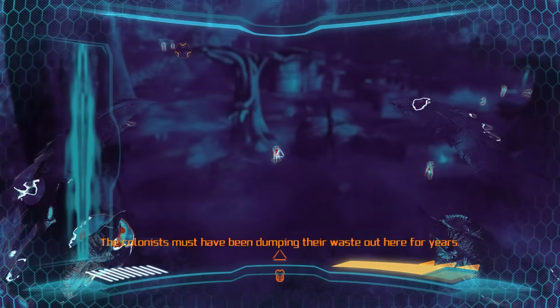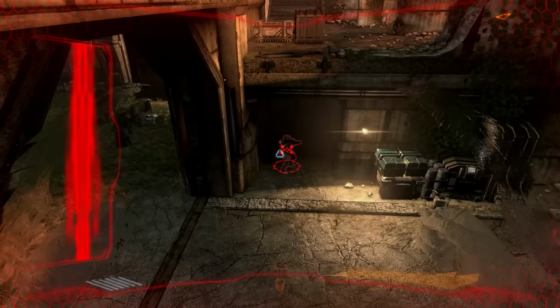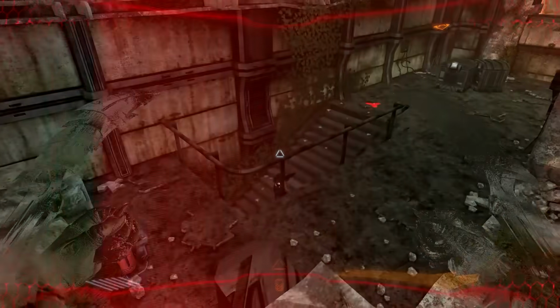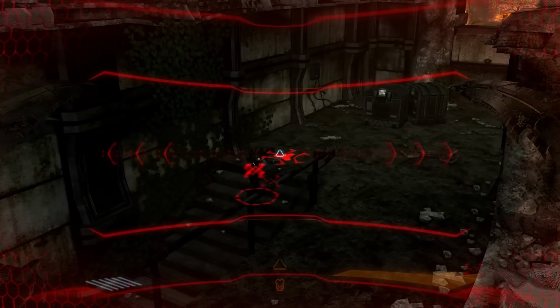You can swap through vision modes to make it easier to track enemies, lure Marines away from the pack, leap tall buildings in a single bound, and really just be as creative as you want here in taking these guys out.